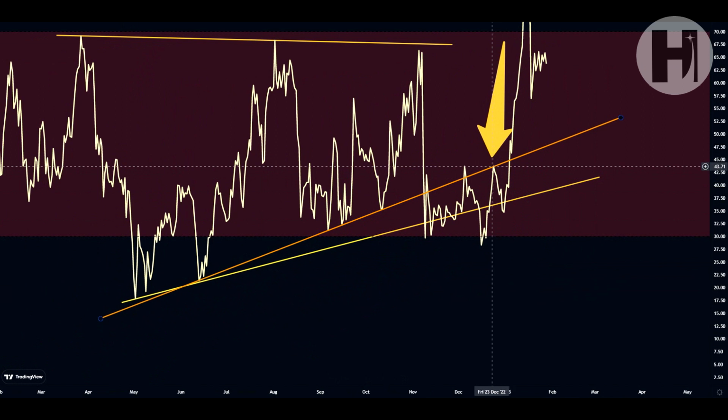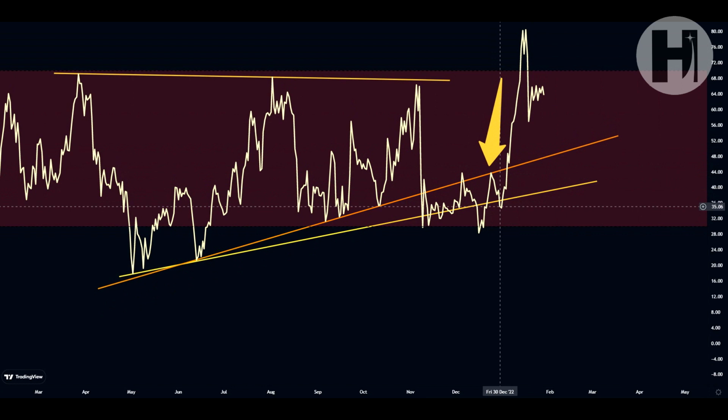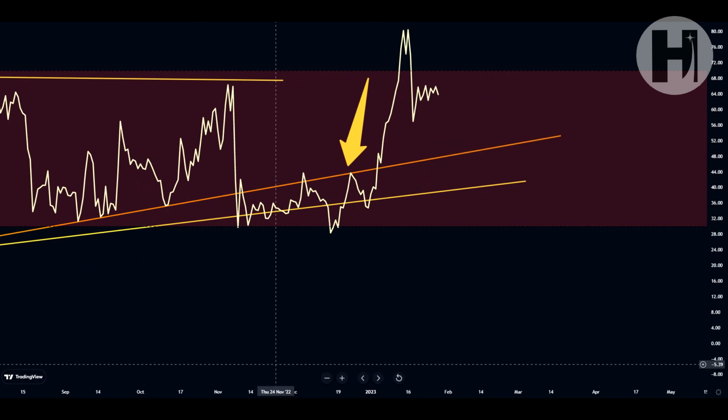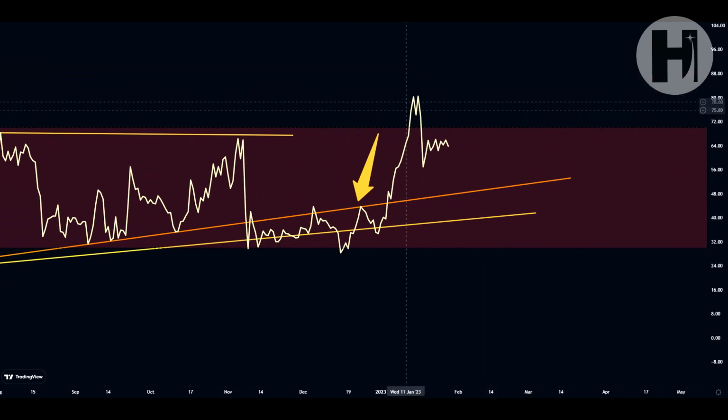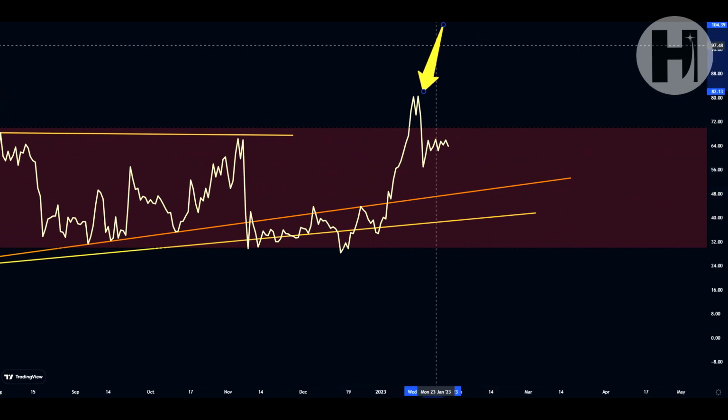Okay, so we ran into the orange trend line as resistance here, and we had a nice pullback. And we pulled back to the yellow trend line, which we really haven't been holding as support as well as I thought we could have been, since we had these two retests early in the year. And we ran into the orange trend line as resistance right after we uploaded that last video on CRO on December 23rd, I think. And after this move below the yellow trend line, we had a very, very strong move to the upside. As you can see, we were overbought here.